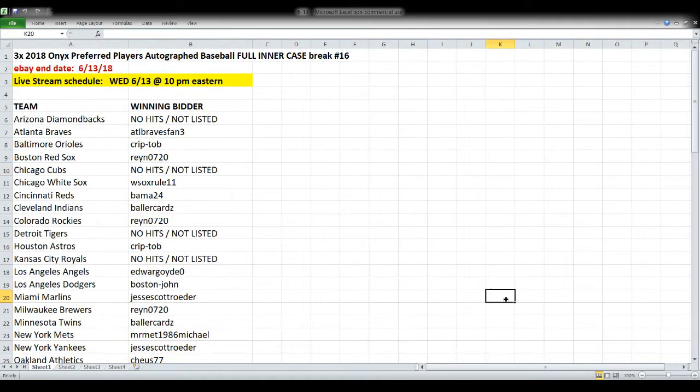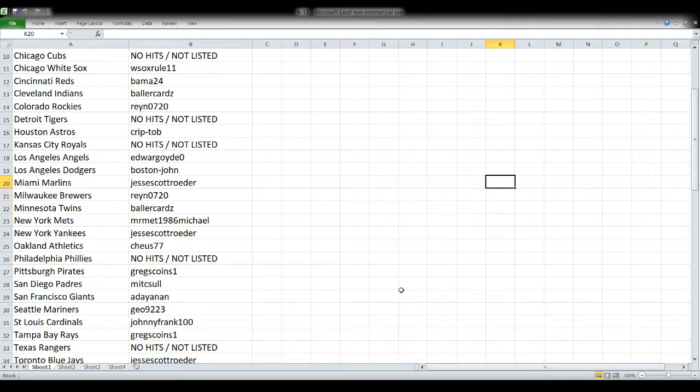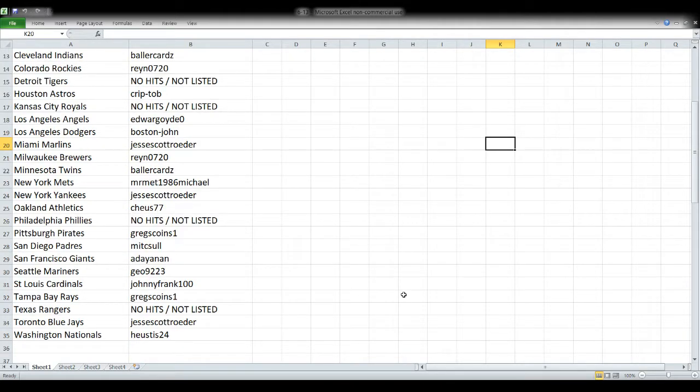So I think that's all the boring stuff. Now we're ready to get rolling here. 3 boxes of 2018 Onyx Preferred Players Autograph Baseballs. This is a full inner case. It is break number 16. Of course, it ended tonight, Wednesday, the 13th of June, and we're live streaming it tonight. You'll notice that a few of our team names have something listed across from them that says no hits not listed. Well, basically what that means is that on the Onyx checklist, that team did not have anything listed.